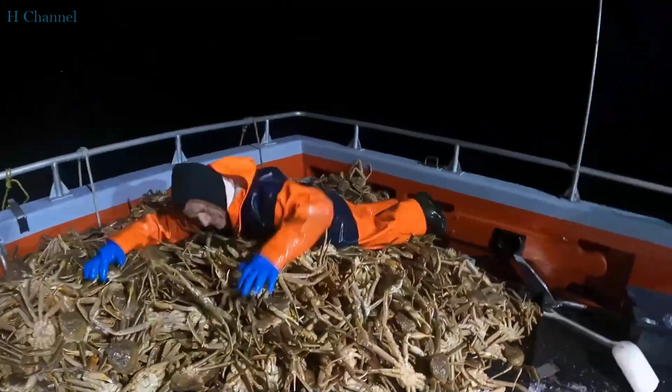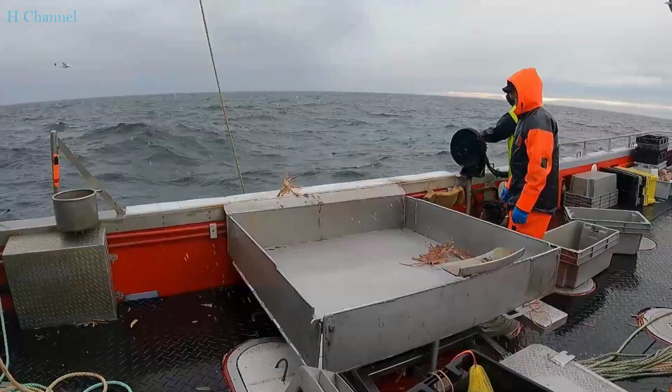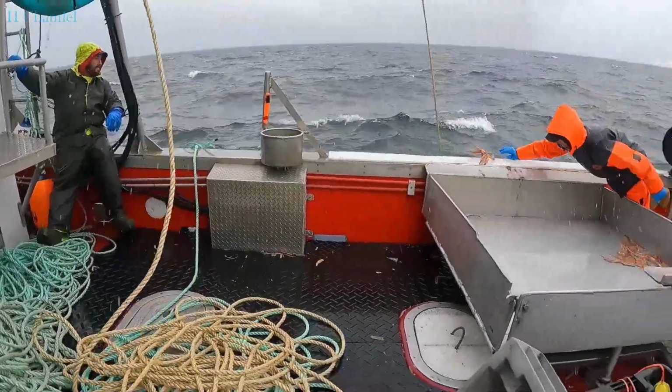On each crab catching trip like this, fishermen can harvest dozens of tons of quality crabs, which is truly a successful trip.